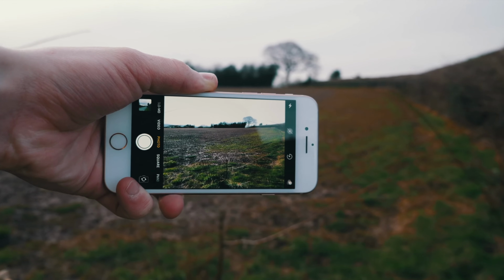It includes optical image stabilization, and Apple says it can do cinematic stabilization on video, as well as support 4K video at 60 frames per second or 4K with extended dynamic range video at up to 30 frames per second. The front-facing selfie camera is 7 megapixels, and it can also do portrait mode effects as well.